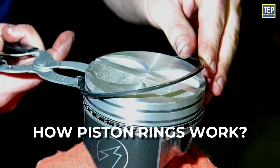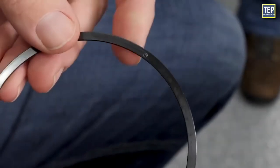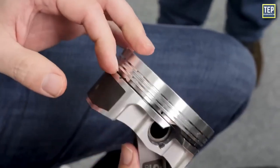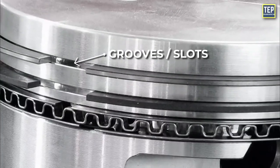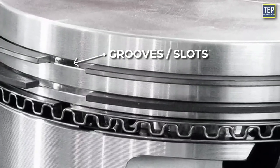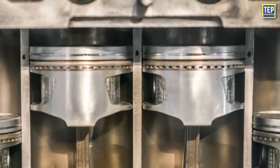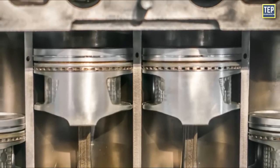your vehicle. A piston ring is a metallic split ring that is attached to the outer diameter of a piston in an internal combustion engine. They are typically positioned in grooves or slots on the piston itself. These rings serve as a sealing mechanism between the piston and the inner walls of the engine cylinder.